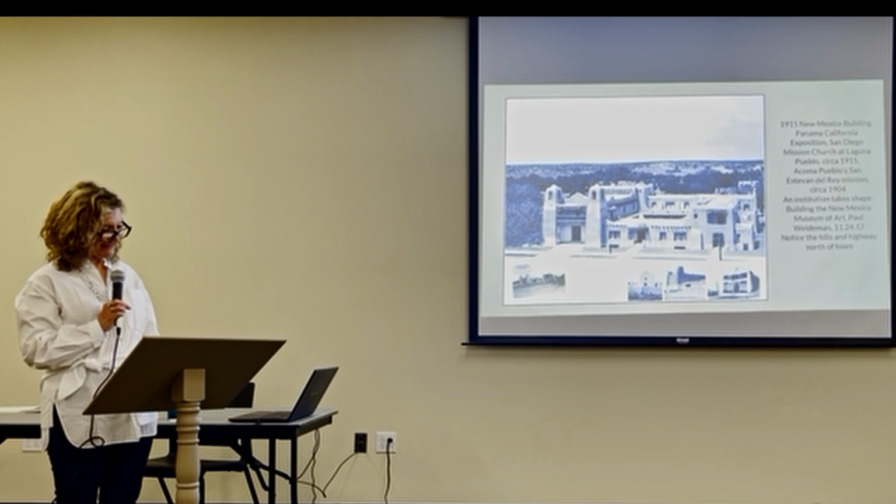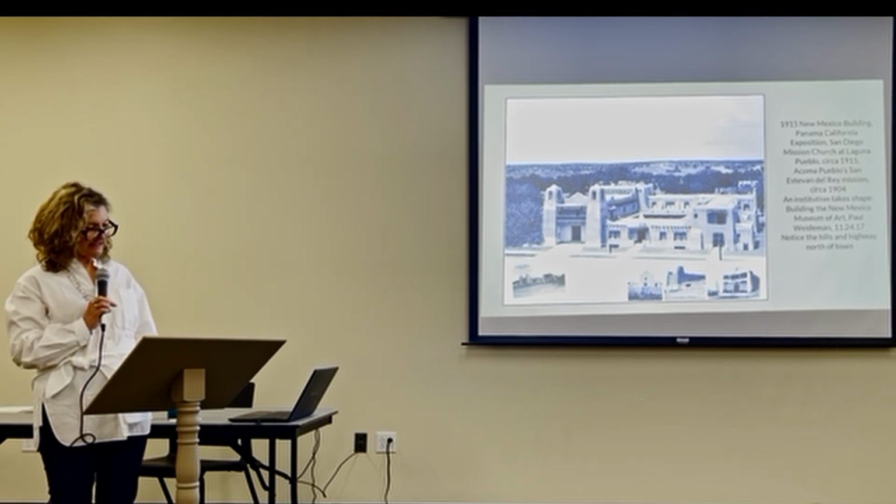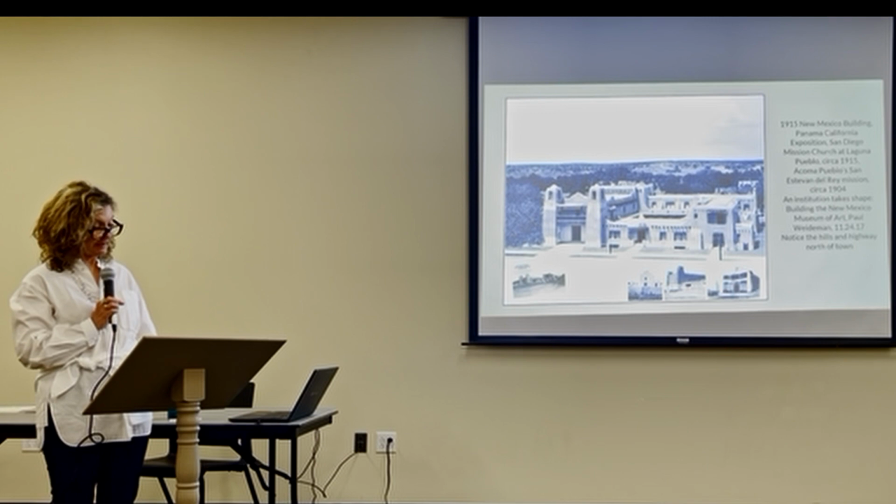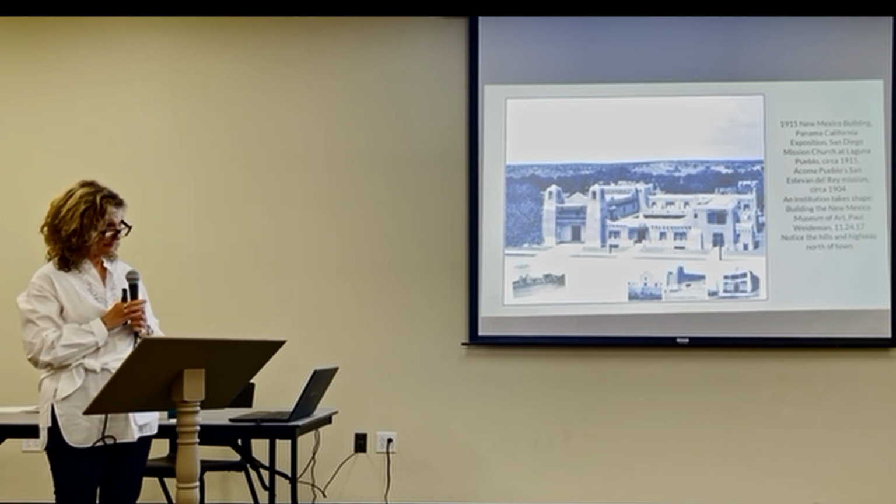The stage was set for Meem. The Santa Fe style had been defined by men and women who would later become his friends and compatriots. Ultimately, he became the most prolific Santa Fe style architect and perhaps the most eloquent.